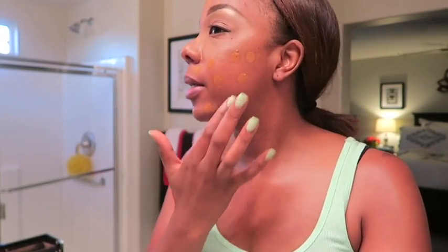Okay, so for foundation, I use Studio Fix by MAC. And then I bought the pump for it. And then I use this brush. So I just take this foundation, I put two pumps on my hand, one, two. And then I just take my finger and I just put it in different places on my face. I start with three dots on both cheeks. One, two, three. Then I do three dots up near my forehead. I do a dot on my chin, a dot on my lip, then more on my chin, two more here, and then whatever's left, I just put it around my face, primarily on my cheeks, just because I feel like that's where I need it the most.